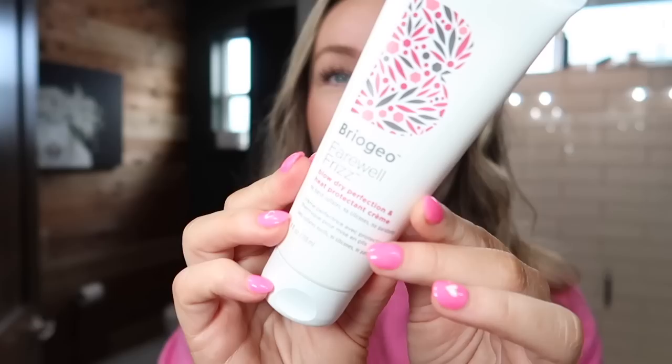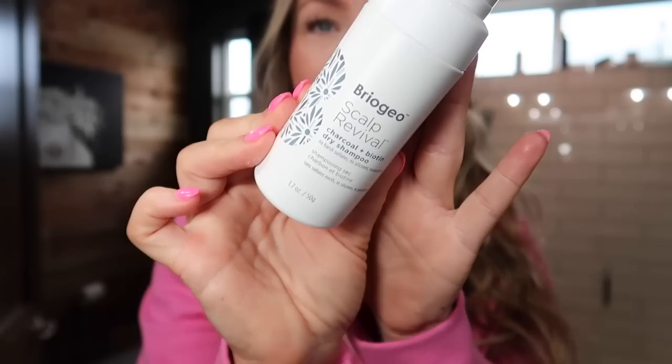And I've also been using the Briogeo Farewell Frizz. So this is a blow dry cream and a heat protectant, and it smells amazing, and all of this stuff just makes my hair so incredibly soft. As well as the days that I don't wash my hair, because I only wash my hair like once or twice a week, but I have the Scalp Revival. It's a charcoal and biotin dry shampoo, and it is a powder. It's not a spray, so we love that.